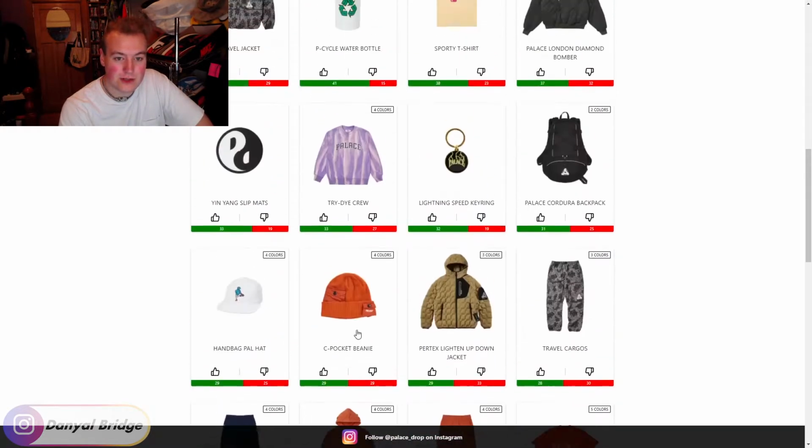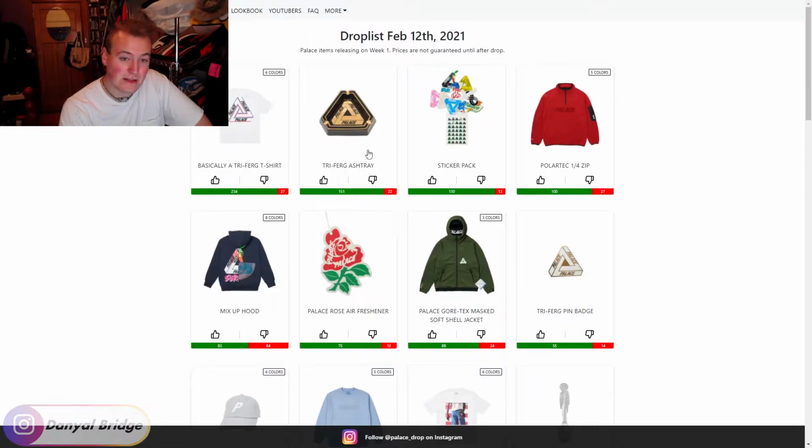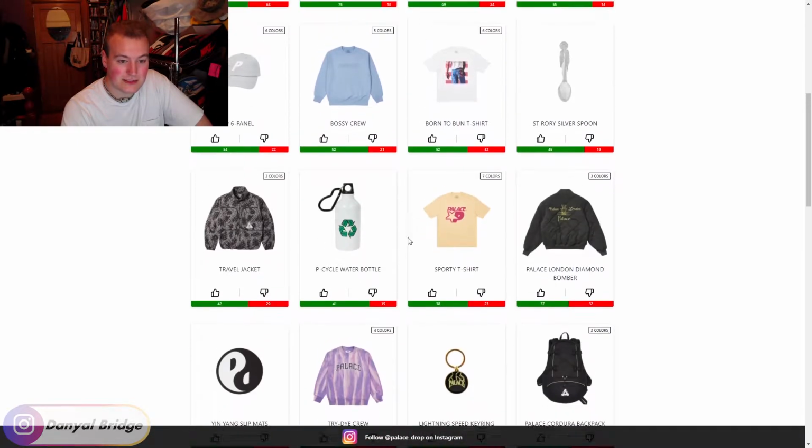It's gonna be huge. So according to this Palace drop page, the most upvoted pieces this week are basically a Triferg t-shirt, the Triferg ashtray, sticker pack, Polartec quarter zip, the mix-up hood, air freshener, Gore-Tex masked soft shell, and the Triferg pin badge. Honestly, I could agree with that. I'd say the most hyped items are definitely going to be the Triferg stuff that's releasing this week.